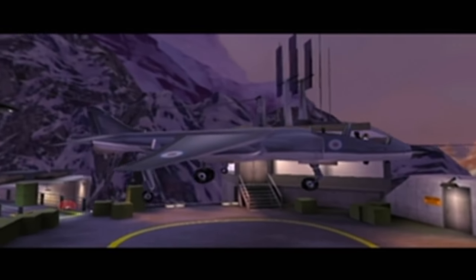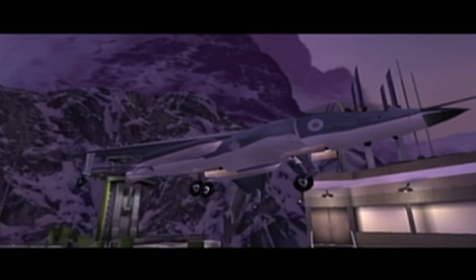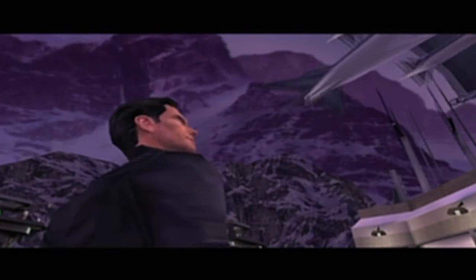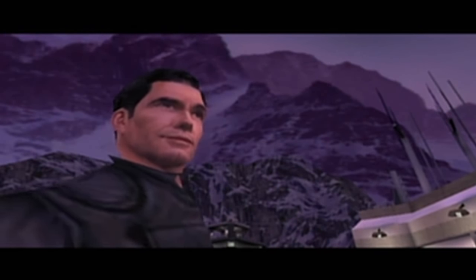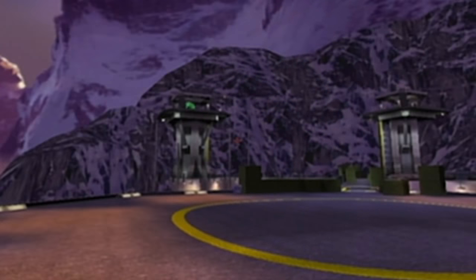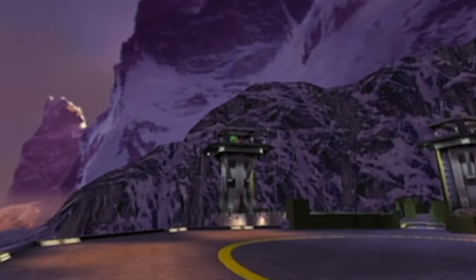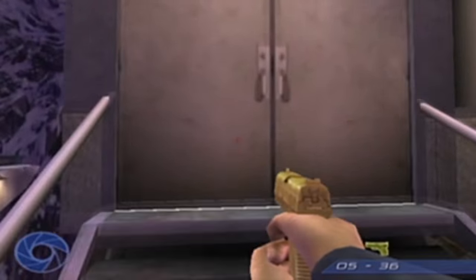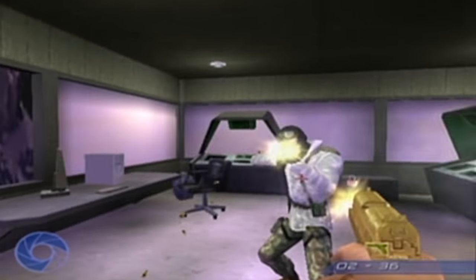Zoe. Malprave's holding the world leaders somewhere in this base. Have the jet ready and be prepared to meet me up at the top. The real leaders of the free world are being held captive somewhere in Malprave's headquarters. You must see that they do not come to harm. Good luck.